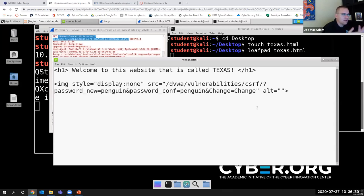So the next thing that I want us to do is, instead of changing the password of penguin or whatever word you have in here, I'm going to change this penguin to something else. And then I got to confirm it over here.